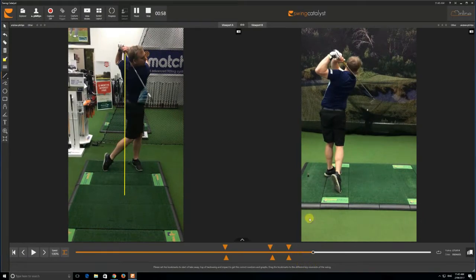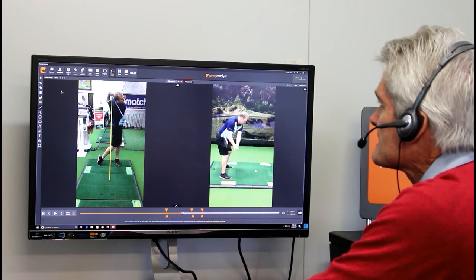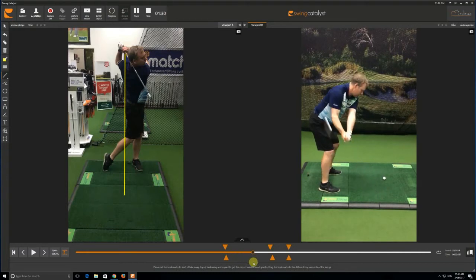Now when we have a look at this from the right side, I'm just going to take the setup position. To me, there's a little bit too much weight out on your toes. I'd like to see that balance from heel to toe brought more back, in the balls of the feet, more to the centre of the feet. And we'll get to why I think you might be losing a few shots to the right. I like the backswing, very nice, good position at the top.